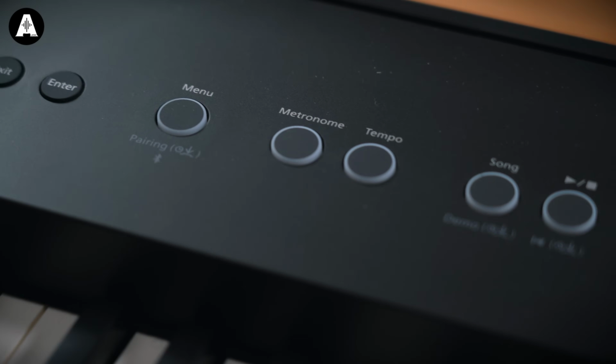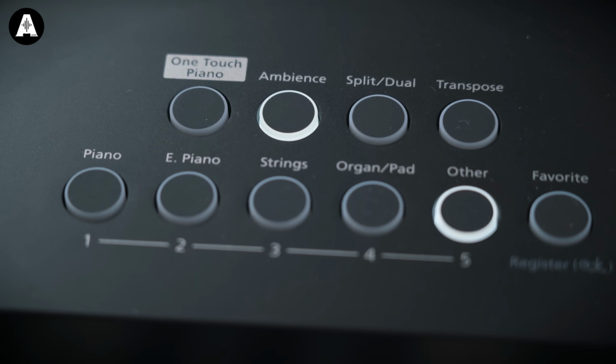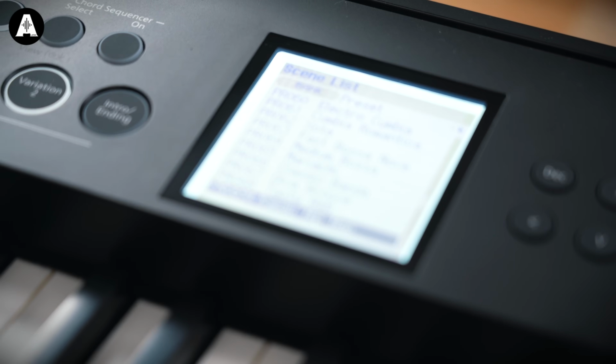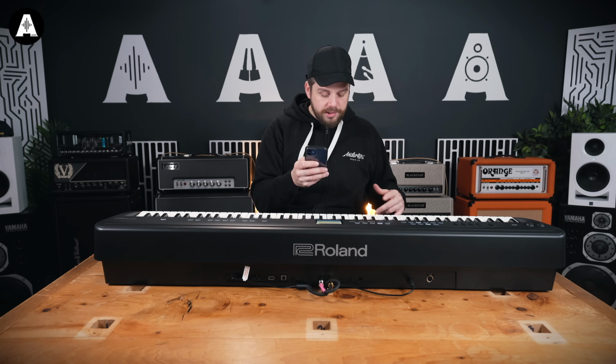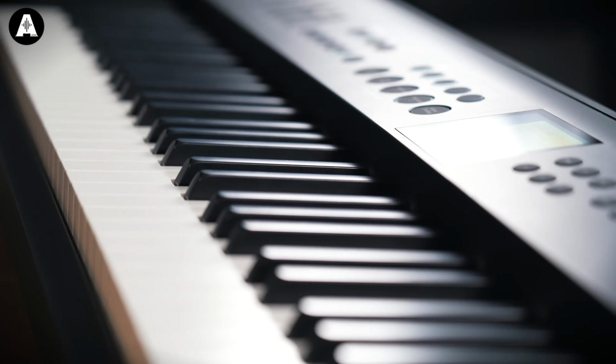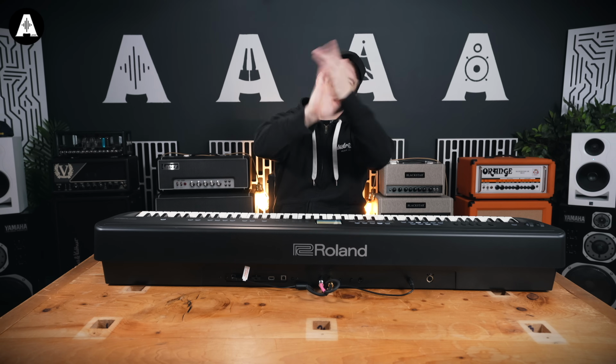That means you can actually expand the sounds that are in there with their Z-style packs, the EXZ wave expansions, and the SDZ sound packs that are on the Roland Cloud. Comes with a music rest and this damper pedal. And most importantly, it weighs 17.1 kilograms, or 37 pounds and 12 ounces if you're in another country.